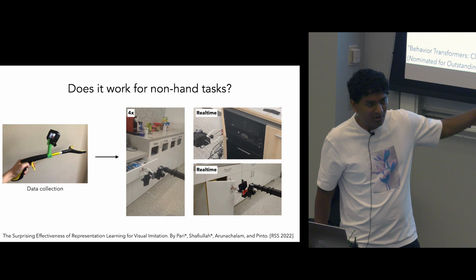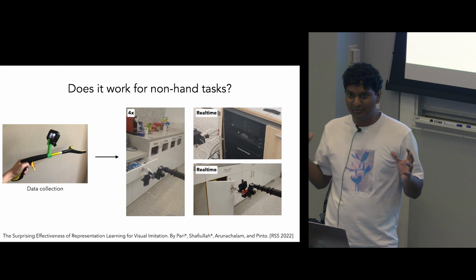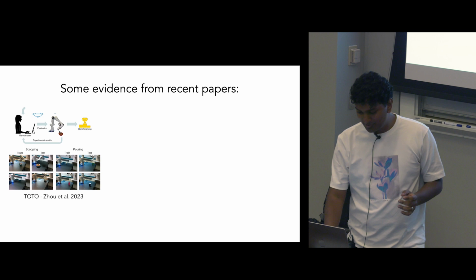So these are all simulated environments. We get very high performance. But of course, this is a robotics seminar, so where is the robot? The first thing to do on the robot, if you have to do this, is you need to have a multimodal data set. So how do we get a multimodal data set?